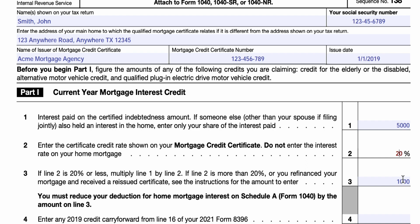For example, if you pay $5,000 on interest, then if that's what's on your Schedule A, once you get through this calculation and you come up with $1,000, you would have to go back to Schedule A and amend it downwards, so you're only taking $4,000. That way you're not claiming a deduction and a credit for more than the interest that you actually paid.